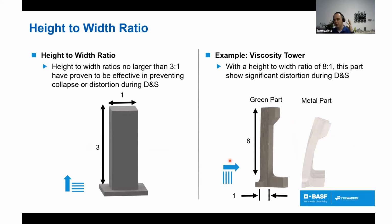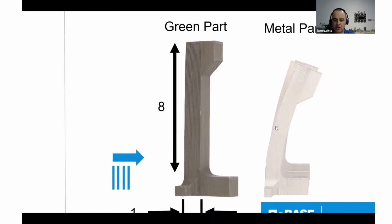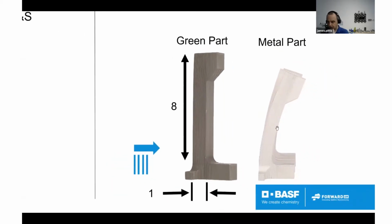Okay, so how big is it? We got that. Now we're talking about more like height to width ratios. Again, speaking about that stability, making sure that it's stable. I want to have a good base on it, but about 3:1 is in general pretty good, right? Now, the parts on the right, these were designed for calibration of some prediction software. They're printed laying down, and then we stand them up, right? And if you can see, there's 3 of them here. So you can see it's varying a little bit, right?